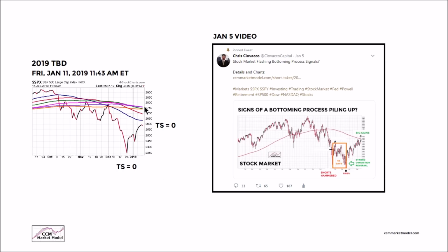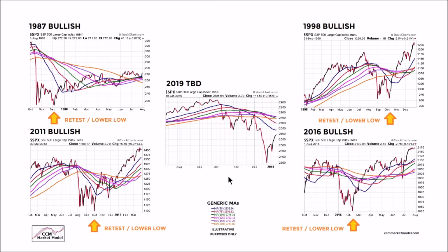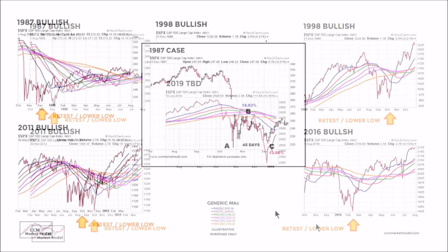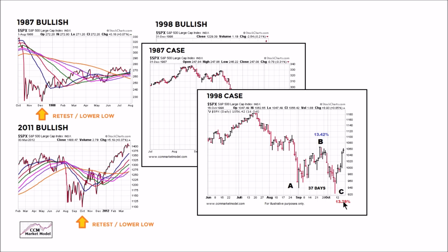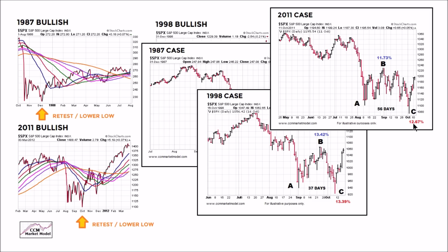And we have no idea in the present day if we're going to follow the typical script and retest the low in some shape, form, or fashion. But we know in every one of the similar historical cases that produce sustainable higher highs, a retest of the low occurred. And we also know from short takes that the give back from the oversold rally high to the retest low can be significant, on the order of 14% in the 1987 case, 13.39% give back on the retest in the 1998 case, and a 12.67% give back in the 2011 case.